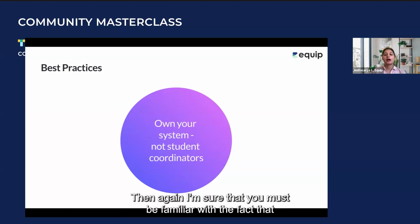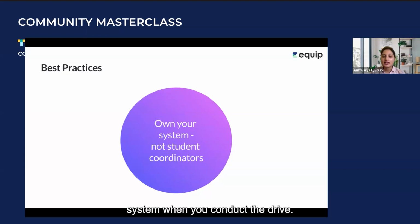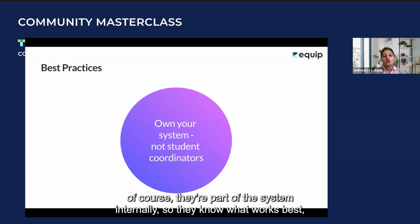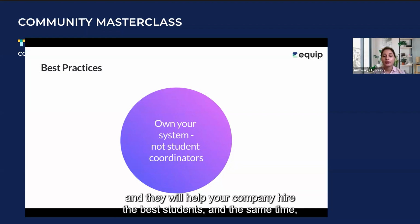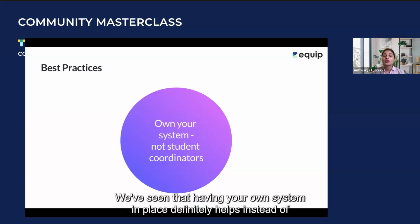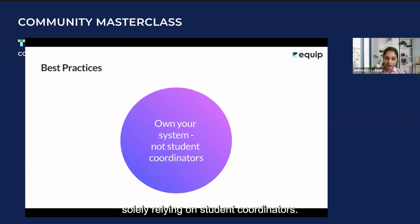Then again, I'm sure you must be familiar with the fact that student coordinators from campuses are sort of your best support system when you conduct the drive. They are there to help you out and coordinate with the students. Because, of course, they're part of the system internally, so they know what works best and they will help your company hire the best students. At the same time, they also want the drive to succeed. But trust me, when we say this, we've seen that having your own system in place definitely helps instead of solely relying on student coordinators.